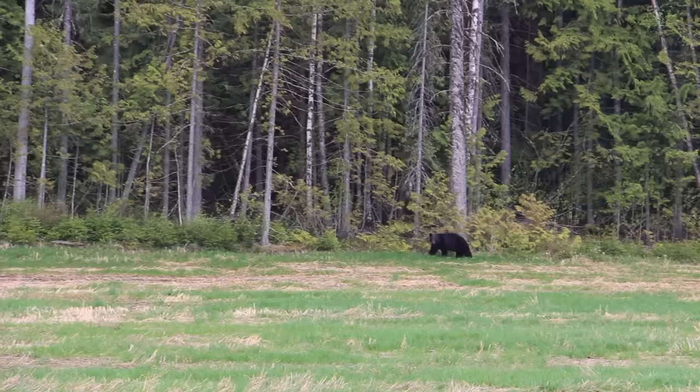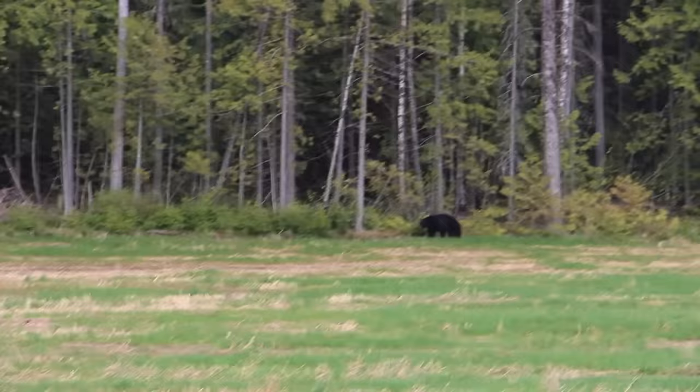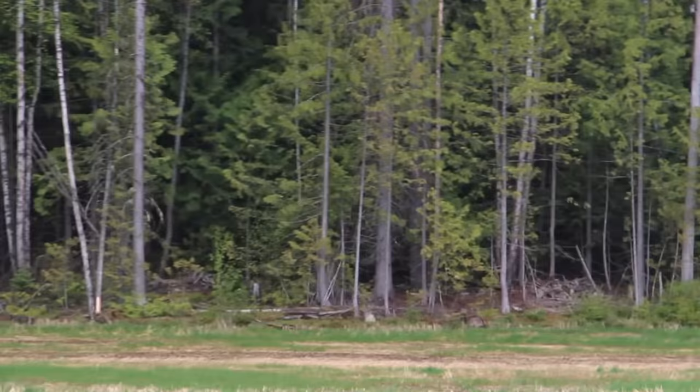All right, there we go. We've got ourselves a black bear just foraging along the edge of the forest there. One of the first that we've actually managed to catch on camera. They're pretty skittish. That fellow's close enough to the forest, he's not too concerned, but he's still a bit shy. So that's good news that they're shy.